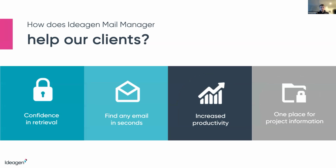So what are we going to do? We're going to give you a really great search tool, which means you can retrieve information really quickly. You can find any email without wasting any time, increase productivity so you can file emails really quickly, and ensure you're compliant with whatever regulations you're after, while also ensuring you've got a single source of truth. And then we're going to provide one place for email management, so you've got one place to find out what's been said on a project, why it's been said, and the like.